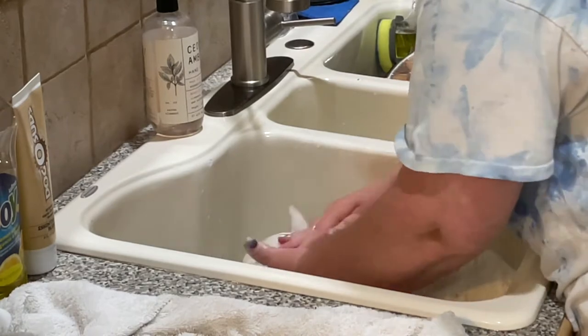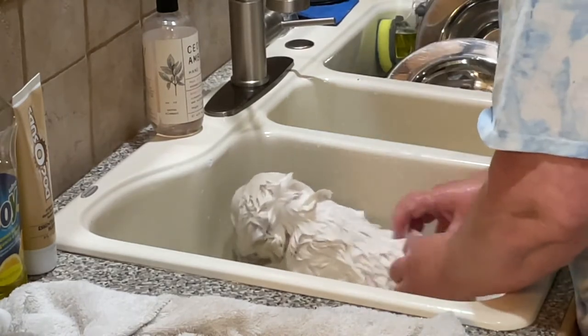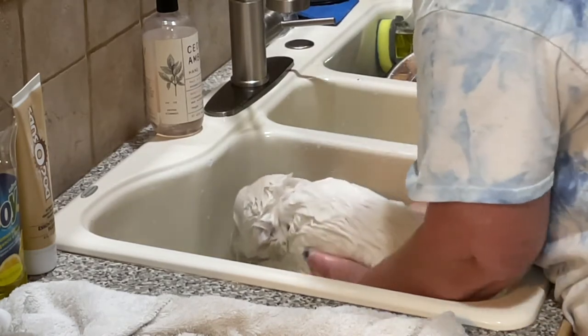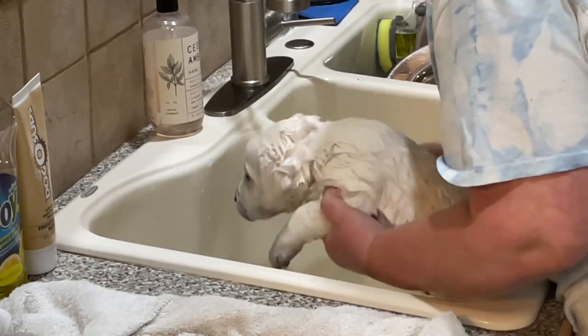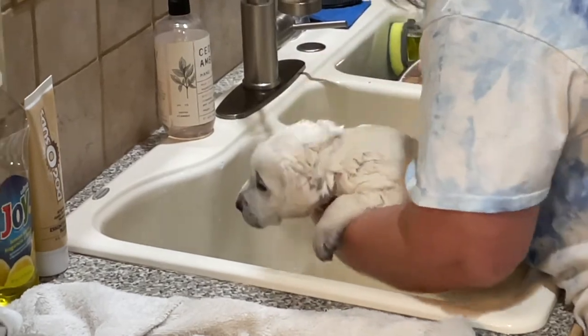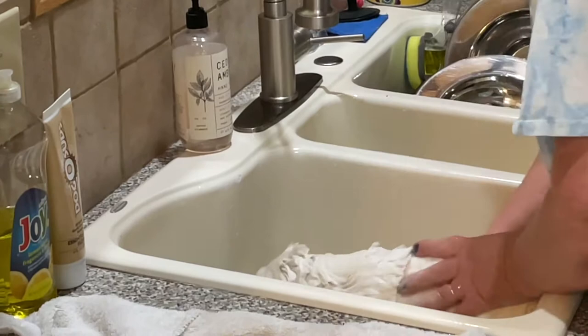He's so brave. Oh, yeah, that feels good. He's digging that, huh? I like that part, didn't you? You got to clean the bottom part of it, too, though. Yeah. Thunder likes the bath.